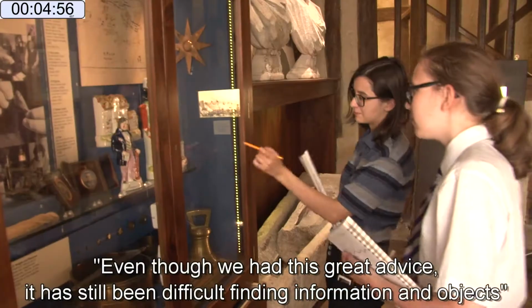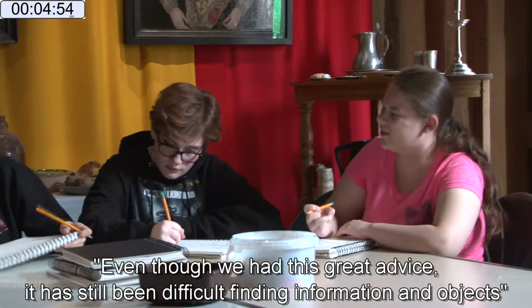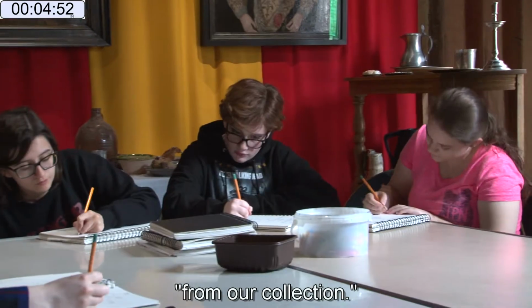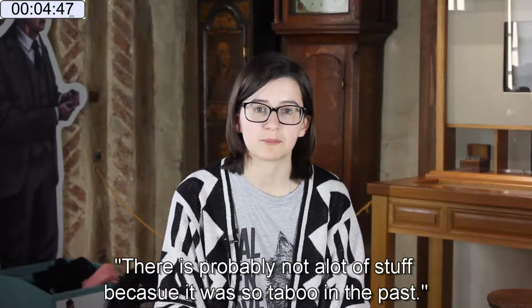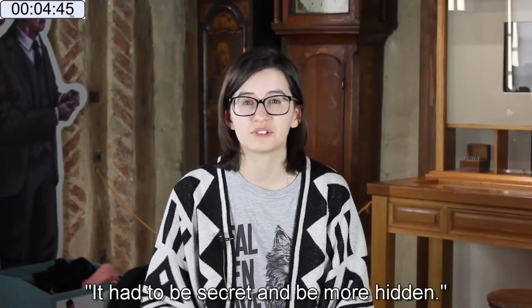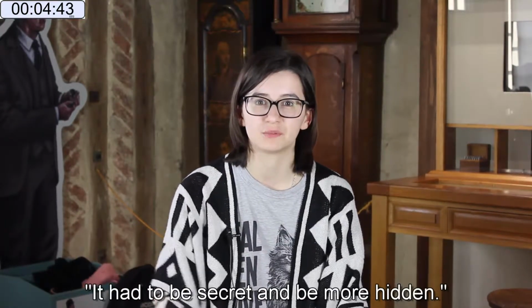Even though we had this great advice, it's still been difficult finding information and objects from our collection. There's probably not a lot of stuff because it was so taboo in the past, that it had to be secret, so be more hidden.